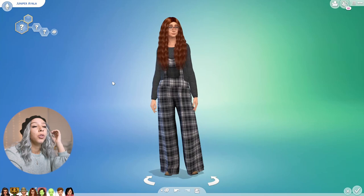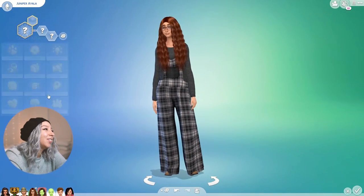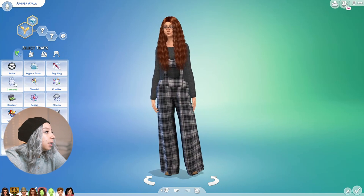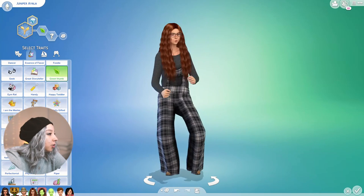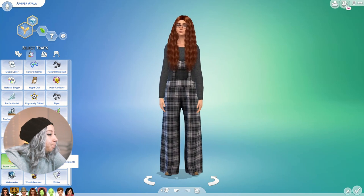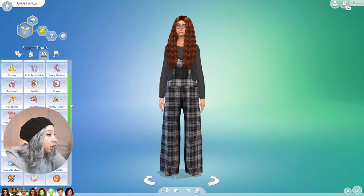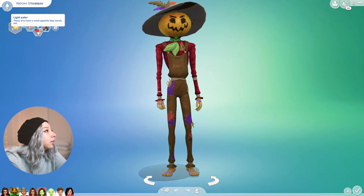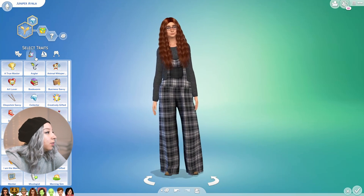Alright, and I decided to give her glasses, and I kept her gold teeth. Don't hate me. I just thought it was a cute touch. Hers is going to also be freelance botanist. She's gonna be... let's see. Let's give her the green thumb trait, and then let's also give her... actually, let's do super green thumb. And... I don't remember Patchy's traits. Light eater, mischievous. Okay, we can give her the mischievous trait.